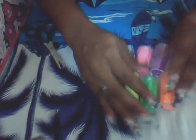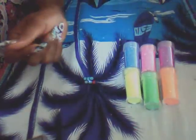So, these are the neons. We have the yellow neon, and these are all fine glitters. We have the orange. We have the green. We have the blue. You have the pink, which is very pretty. And you have the purple. So these are the neon colors. Very pretty, and my table is littered in glitter.